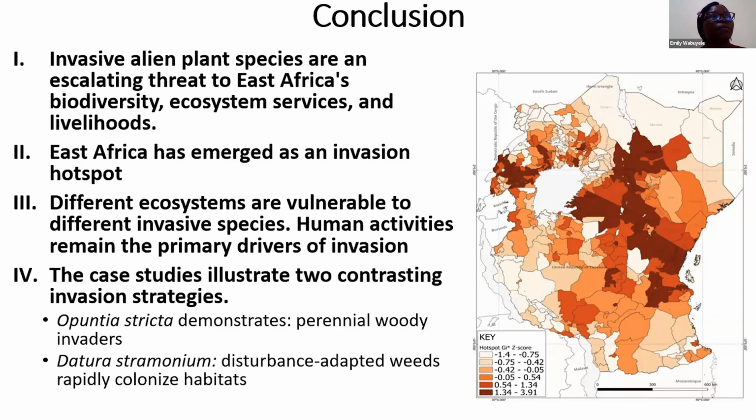Based on the survey of the various species that we have looked at, the patterns of invasion in East Africa, the causes of invasion, we see that invasive alien plant species are an increasing, escalating threat to East Africa's biodiversity, ecosystem services, and livelihoods. For example, in terms of animal feed and pastures, some places are not accessible anymore because of some of the very vicious invasive species like Opuntia stricta.